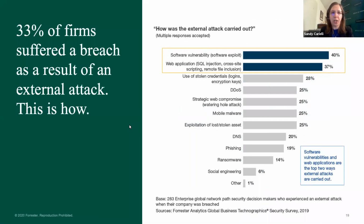That said, what's the other side of that? We talk about speed and security. Applications are still the most common way in for attackers. 33% of firms suffered a breach as a result of some sort of external attack, but applications were the most common way in that case.